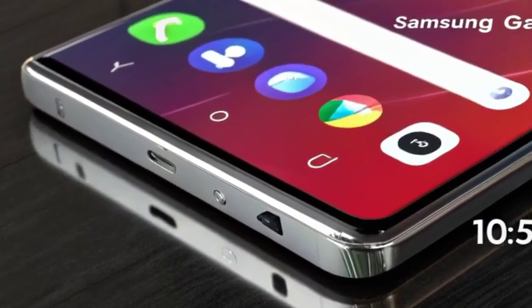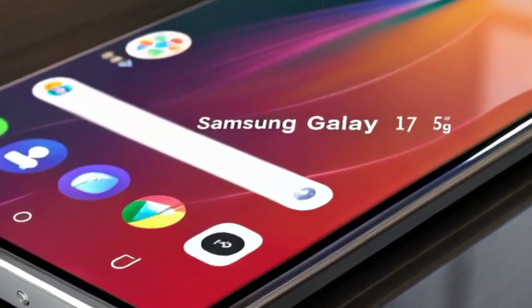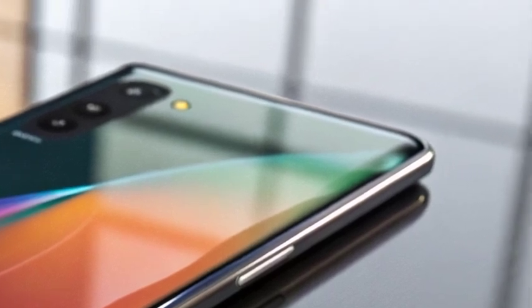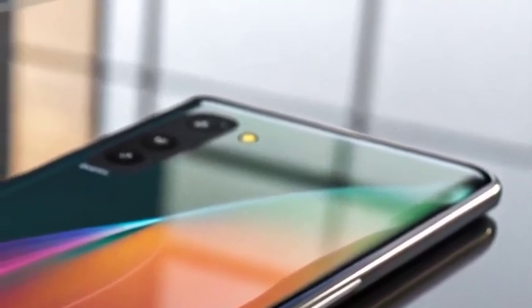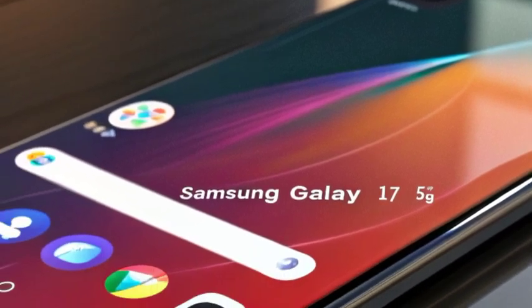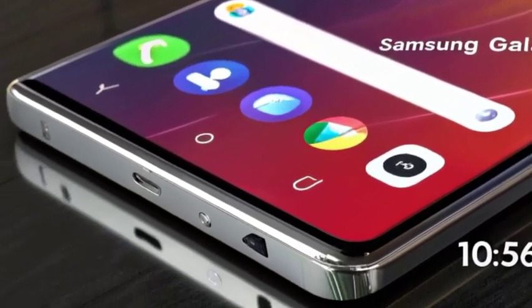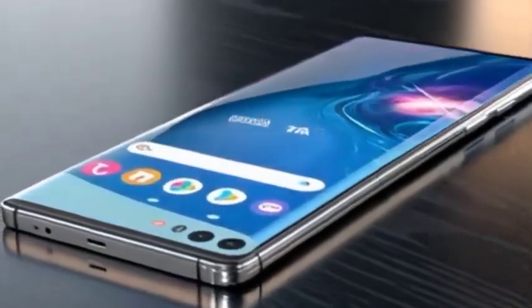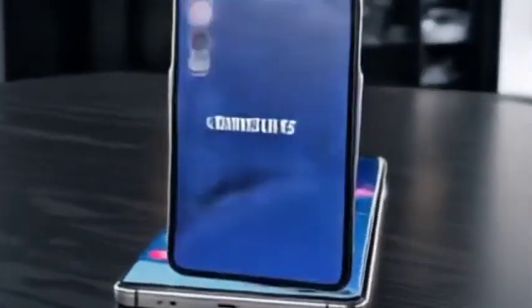Software-wise, you're getting One UI 7 based on Android 14. It's clean, customizable, and packed with useful features like Samsung Knox, Secure Folder, and the new Smart Hub integration that ties into your Galaxy ecosystem. Samsung has also promised at least 2 major Android updates and 4 years of security patches, which is rare in this price range. Other highlights?